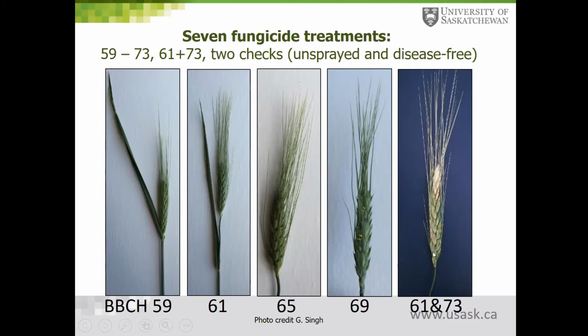We also did a very late application at early milk, because we had read in the literature that the Japanese were having some success spraying very late, like 20 days after anthesis. So about almost 3 weeks after 61, they were doing an application, or even a second application, and that was supposedly going to help manage the toxin and reduce the amount of toxin in the sample. So we gave that a try, and I'll show you the results here soon.